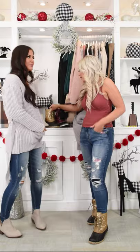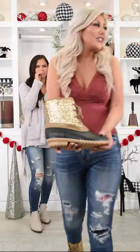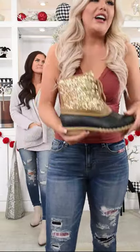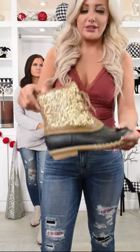Yeah. So love that. And I'm also seeing a ton of comments about my boots. Oh boy. Oh, these things. These are the Good Times Lace Up Sparkle Duck Boots in gold. These are gonna fly. Literally get them now. They are going to vanish because everyone wants them.